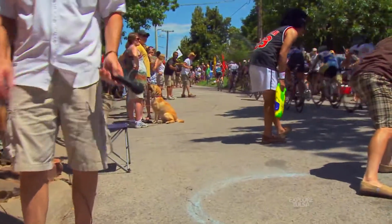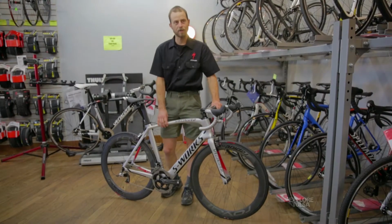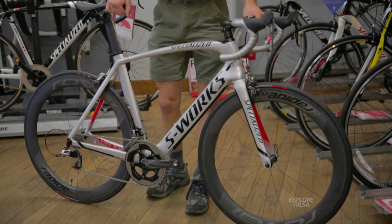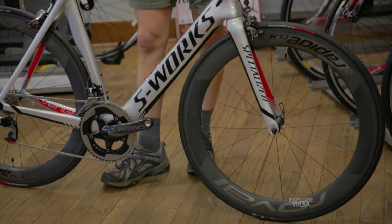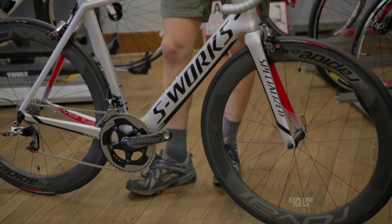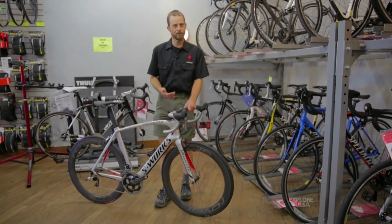This is actually a bike that the pros ride. It upgrades to a nicer carbon that's going to be a torsionally stiffer carbon, and quite a bit lighter weight. Even the wheels are carbon, handlebars, the seat post, even down to the seat rails, the crankset, all go to a lot more efficient designs, even lighter, with better shifting.